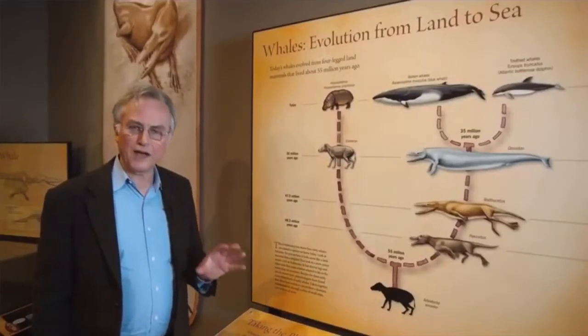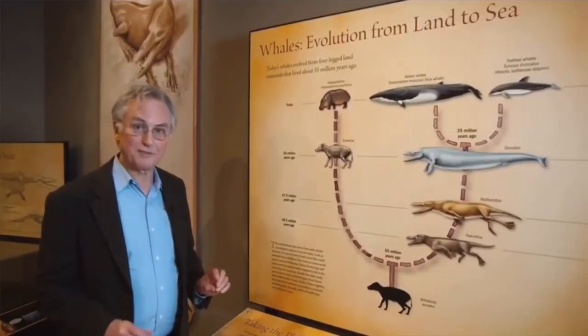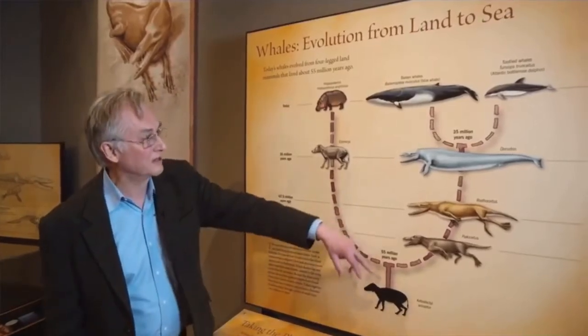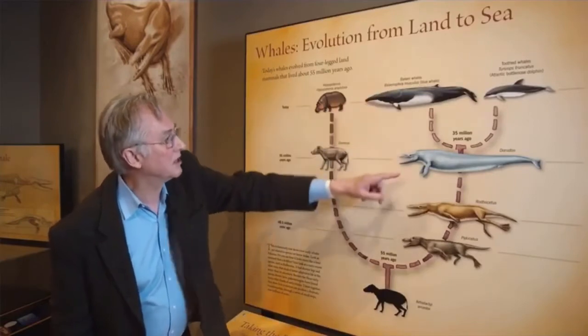People often say, where are the intermediate fossils? Show us your intermediate fossils. There are plenty of intermediate fossils, and one of the best examples is whales. The modern whales are up there. Here's a series of fossils back in time.